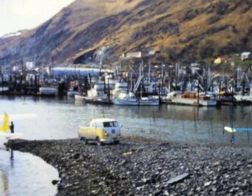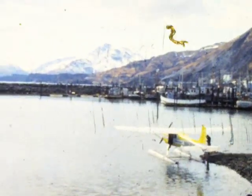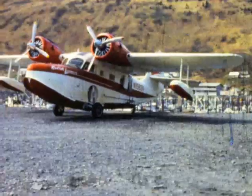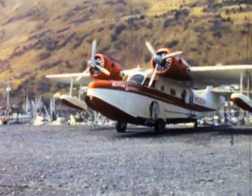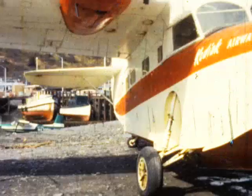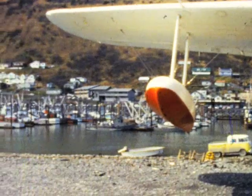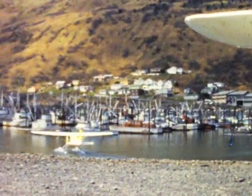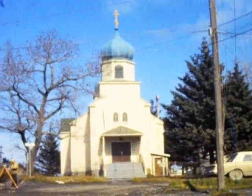This is the harbor there at Kodiak, where the fishing boats and things take off, and also where this Grumman goose is that we hired to take us out to our hunting area. There were 4 of us, so with all our gear, we had like 18 bags of gear that we had to hire a goose. We usually hired a widgeon, but this time we hired a goose.